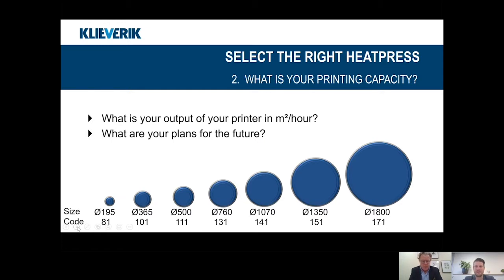So what is the output of your printer? That's what we always ask our customers, because we have drum sizes. The drum size means the calculated capacity. We need to know the size of the drum you want. For that, we need to know how many square meters per hour your printer runs. Then we can select the exact calender which fits your printer.